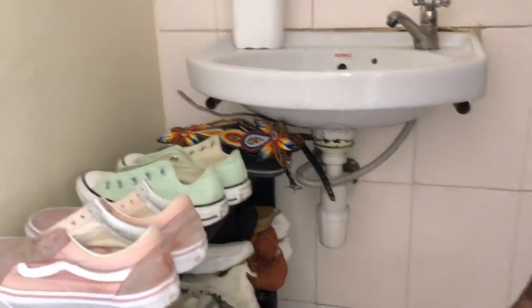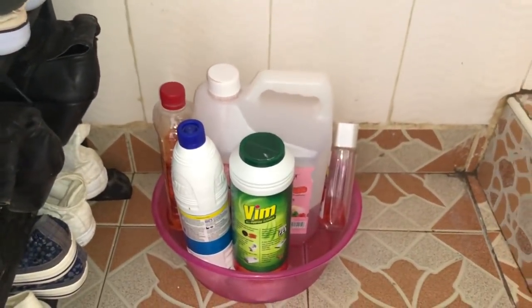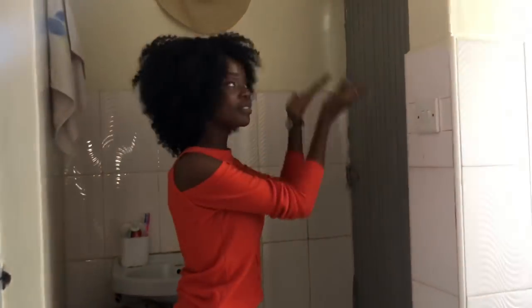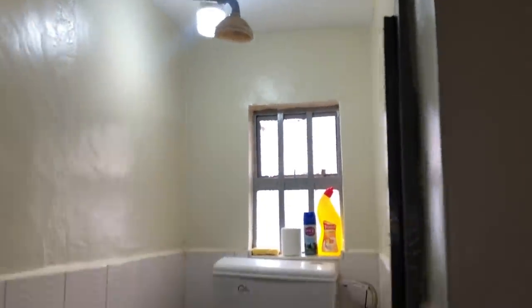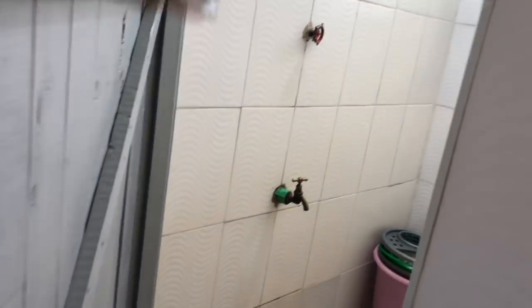And then up here, I have a basin with some detergents like Vim, Jik, hand wash and a big hand wash. Then right after that, you come to my toilet stroke bathroom. As you can see, there's nothing much here. Hakuna kitu ya kuexplain here, but I really don't like this toilet sana. I'll do some renovations on it.